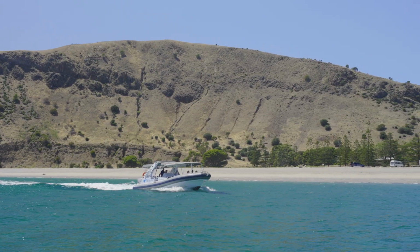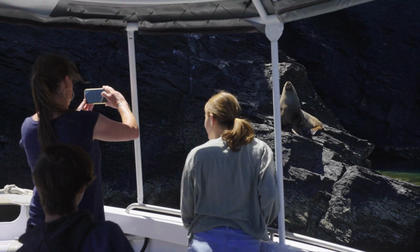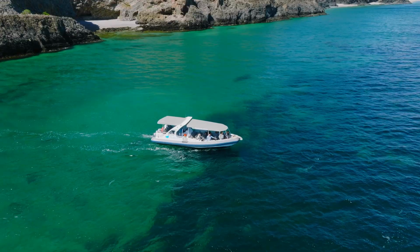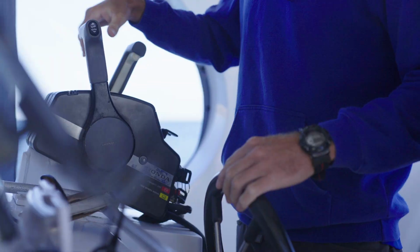As we cruise along the coast at Rapid Head, we're likely to see lazy fur seals sunning themselves on the rocks down there. And if we look skyward, perhaps we might be lucky enough to see a white-bellied seagull. We always see dolphins as well, frolicking around in the pristine waters.